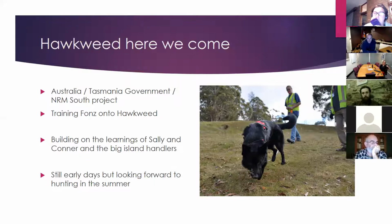Yeah, we've got Ryan and either Sally or Connor coming down in a couple of weeks. So we've got a couple of spots being lined up in the Central Highlands. So the places where Hawkweed is in Tassie are really quite different. So the two core infestations, one's at Ferntree. I don't know if people have been there, but up Mount Wellington.